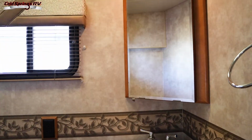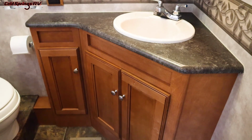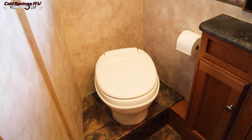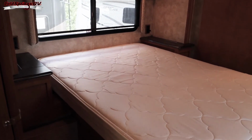This model has 2 bathrooms. Here's the half bath right next to the living room. You've got a mirror, plenty of countertop space around the sink, and then storage below, and then here's your toilet to the left. You've got a full sliding door to enter the master bedroom.